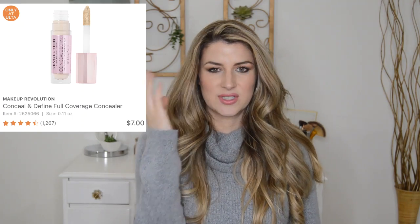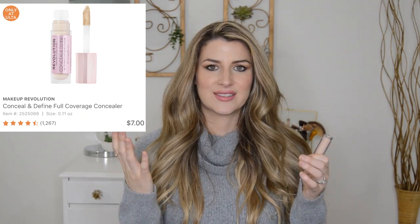I heard a lot of things about their foundation that it just wasn't great for dry skin and highlighted texture, but this is such a creamy concealer. I don't know why they weren't able to match the foundation with the concealer because it just feels so nice and hydrating on the skin. I was bummed to hear that the foundation didn't work for a lot of the drier skin gals out there, but yeah, this is just a great concealer.